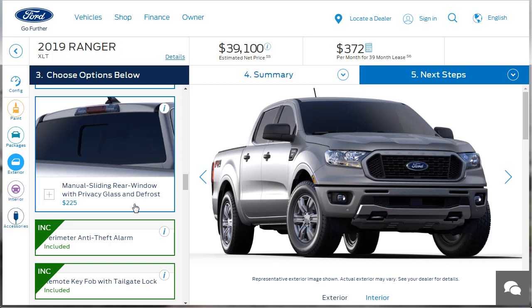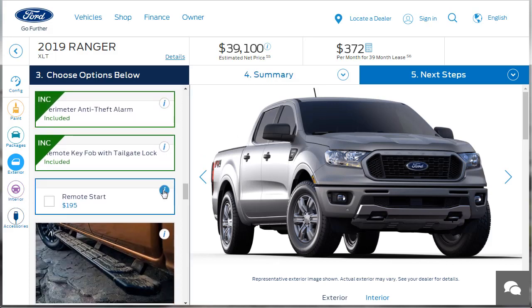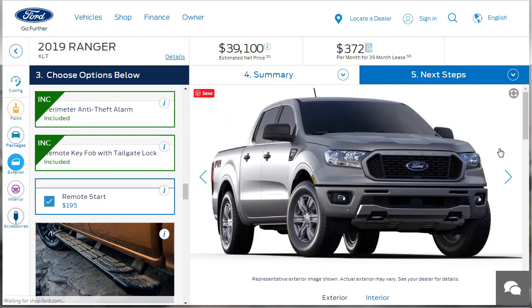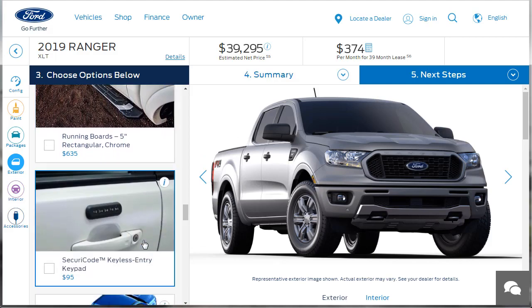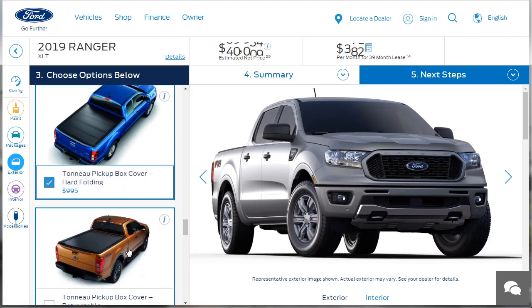It's not that serious. The truck is almost $40,000 as it is. Not that I'm really trying to be up on that, but I'm not trying to blow a hole through my pocketbook. So we're sitting at almost 40 grand. Is there anything else left? Here's that remote vehicle start. Now, is it going to force us to get a package? No, we can get that a la carte. Awesome. The running boards, 5-inch, rectangular, black. Here's the running boards in chrome. Here's the security code keyless entry. Here's the tonneau cover. I like the tonneau cover.